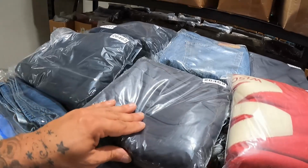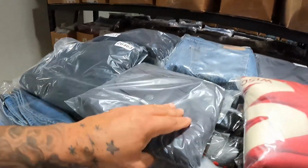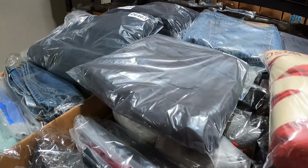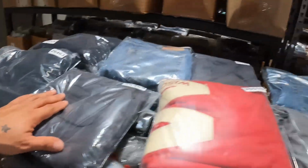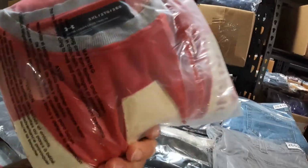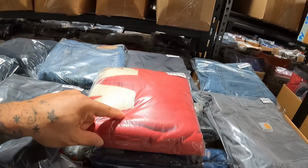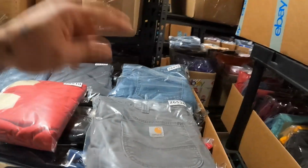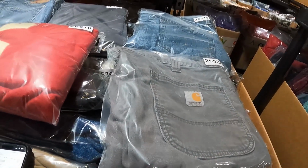All these items sold within a week or so. These are another pair of prana pants, got from the same person. These sold for $25. These are women's 2. And then I got this Wisconsin Badgers Under Armour shirt. This sold for $17.05. That is a men's 2XL. And then finally, I got a pair of these Carhartt pants right here. These sold for 20 bucks.